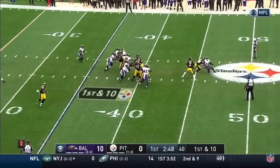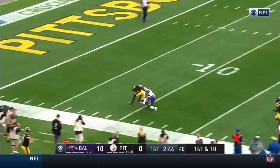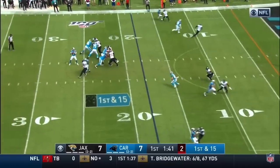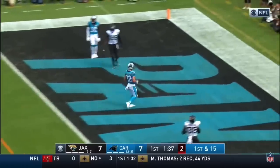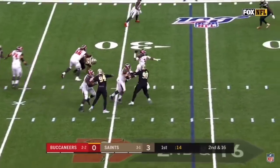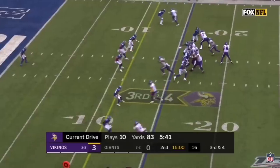Rudolph, fake the handoff. Steps up in the pocket, delivers downfield, it's complete. JuJu Smith-Schuster. On first and 15. And he finds McCaffrey at the 10. McCaffrey takes it in. Winston steps up on the run, completes. Chris Godwin is in. And four.